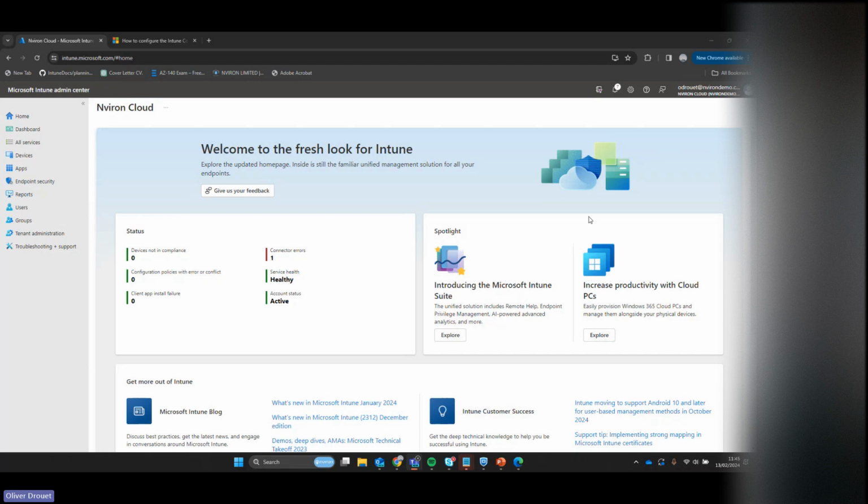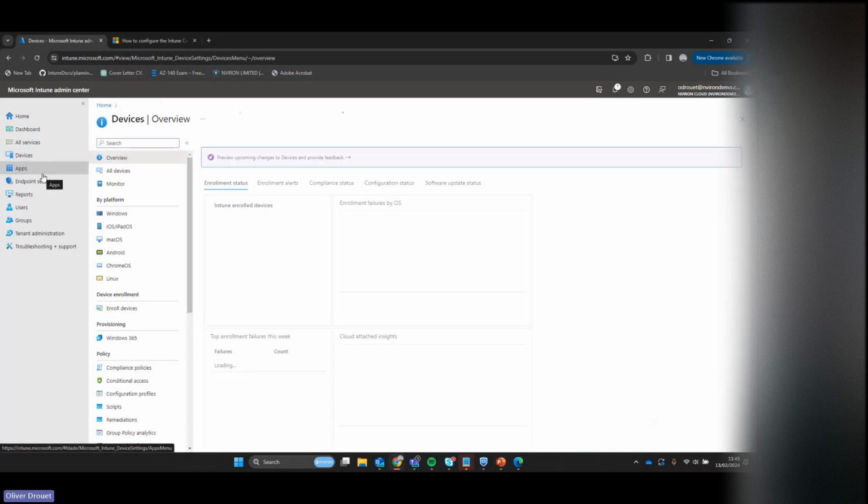And realistically, what I'm hoping to show is that Intune can provide a full end-to-end device MDM service from building it through its life all the way to its decommission at the end, or potential recycling back into the device pool. So what I'm going to do first is I'm just going to show you the devices page.